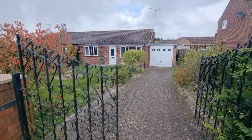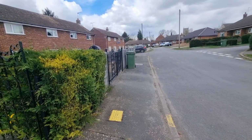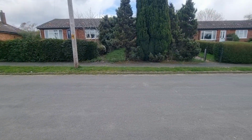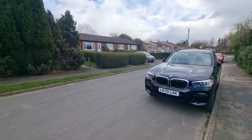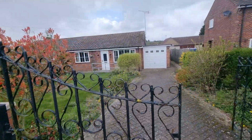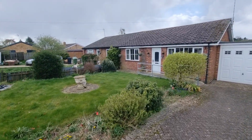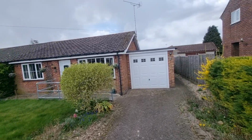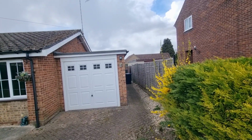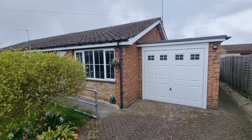I'll just show you the property location. So we're on Priory Place in Sporle. It's a mixture of bungalows and houses. We also have access to the rear garden down the side of the garage. Right, let's go and have a look inside.